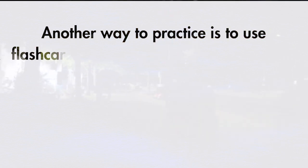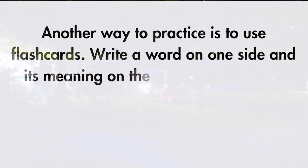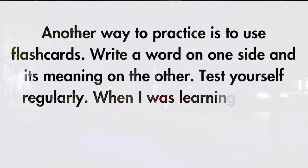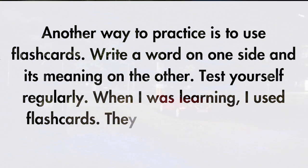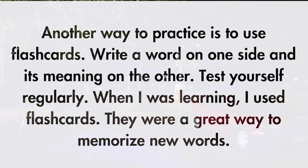Another way to practice is to use flashcards. Write a word on one side and its meaning on the other. Test yourself regularly. When I was learning, I used flashcards. They were a great way to memorize new words.